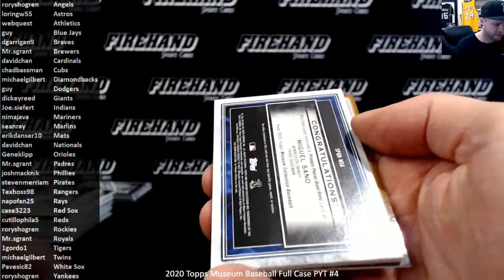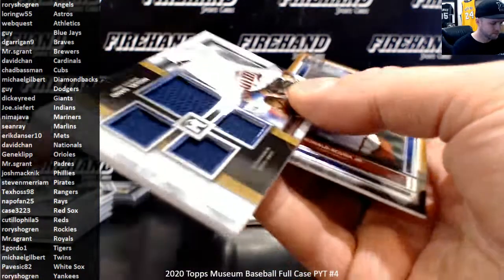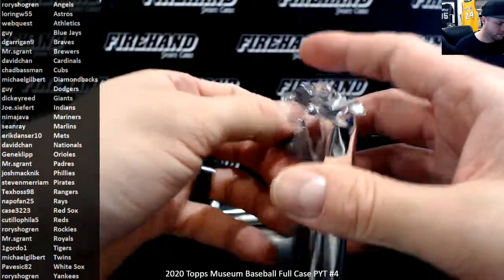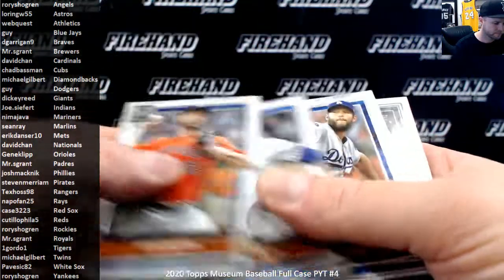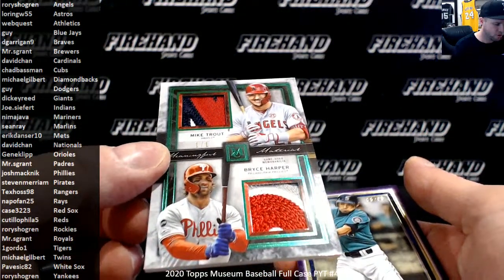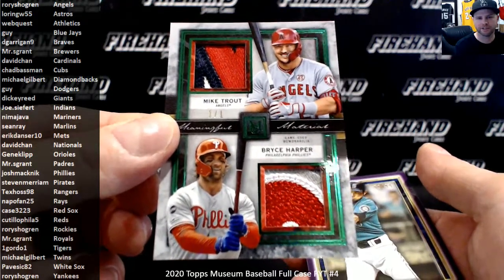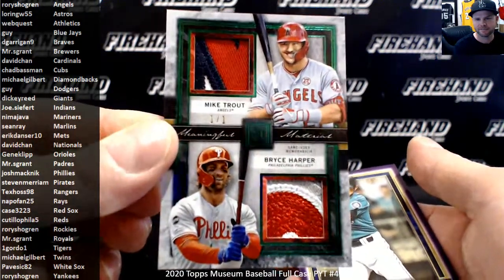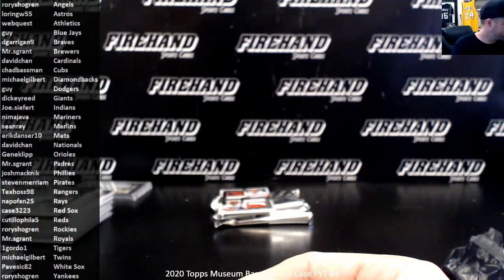Ron Acuna canvas, Miguel Sano, the Twins, quad relic to 99, Michael Gilbert. Ron Acuna Jr., brown border. Trout and Harper, look at that, my goodness. One-on-one dual patch, Angels and Phillies, Rory and Josh Macnick. That's gross. Ichiro to 99. Rory, you got another piece of a nice car in here.